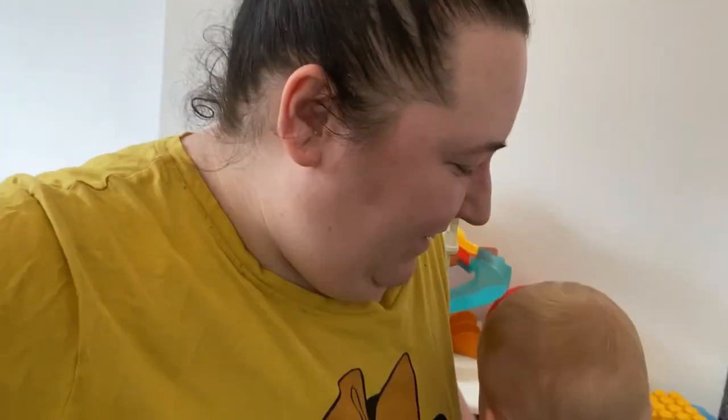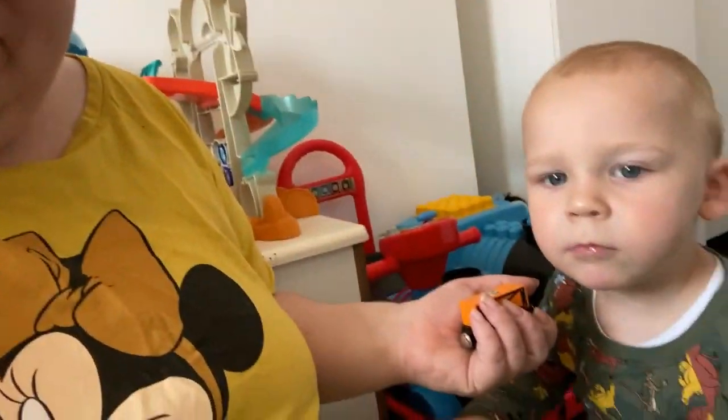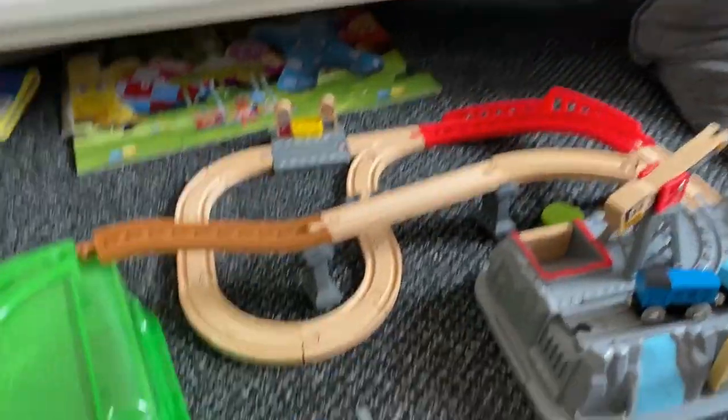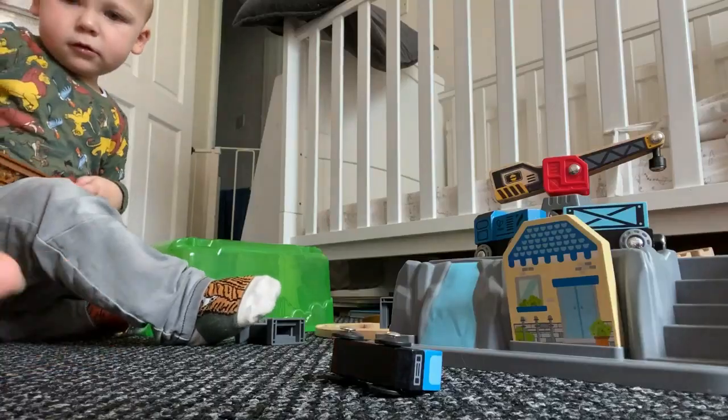Leo. Oh, you want mommy to fix it? Yeah, you show mum what you want me to do, okay? More. Yeah, is that you? Want me to fix your track? The problem with this track is you constantly break it, don't you? And he keeps giving me the pieces to fix it. Right, come on then, let's fix it.